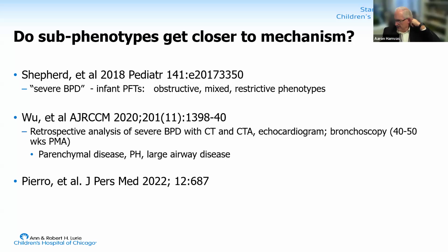Wu et al. in Philadelphia a couple of years ago did a retrospective analysis of babies with severe BPD who had CT scans, CT angiograms, echocardiograms, and a subset of whom had bronchoscopy, and tried to again further refine the subphenotypes. And they described subphenotypes of parenchymal disease, pulmonary hypertension, and large airway disease. So this was the first study that really started to acknowledge at least a potentially vascular component to this.